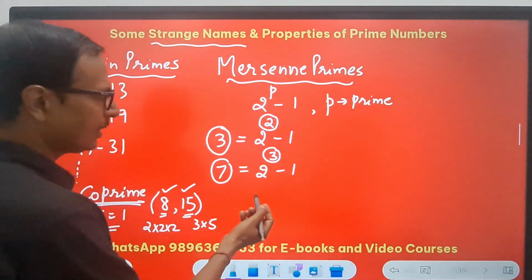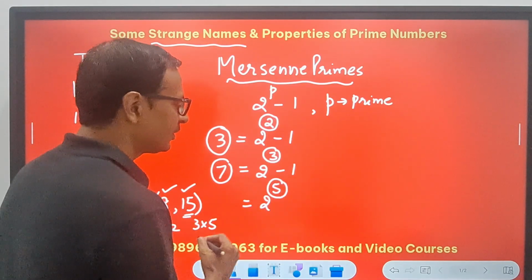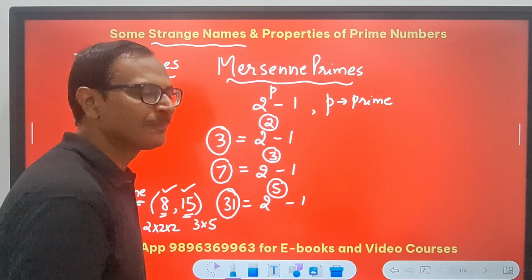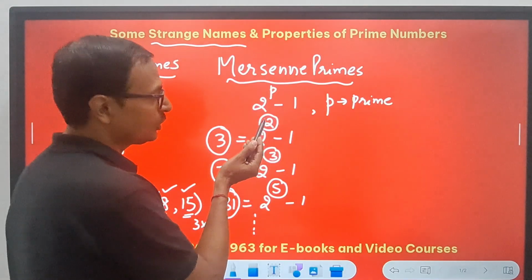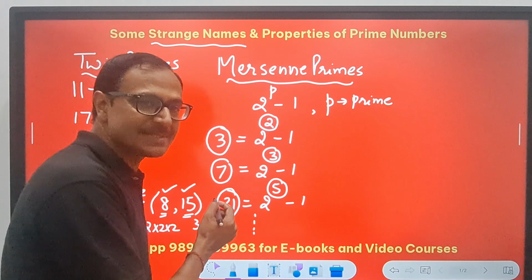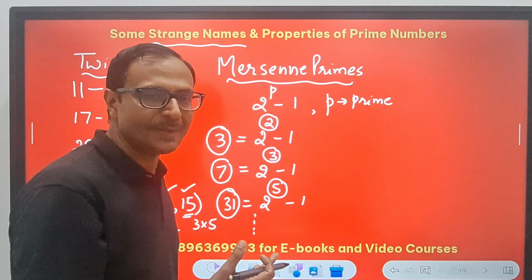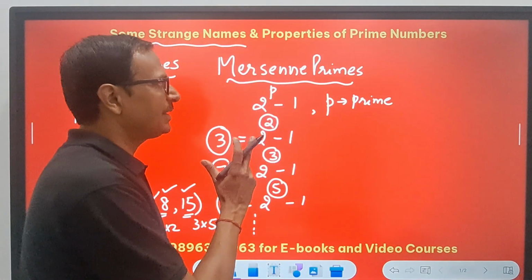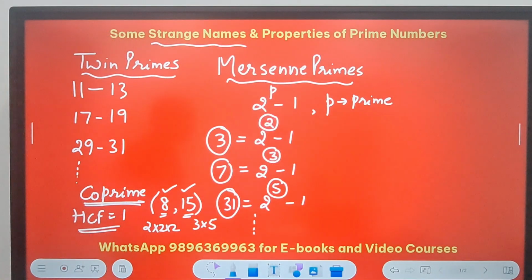You can take 5 also, like 2 raised to power 5, 32 minus 1. So 31 is also a Mersenne prime. You can try so many different things. See, 2, 3, 5, they are consecutive primes and everything is giving me a Mersenne prime. But it doesn't mean that every number will give me a Mersenne prime. So you can experiment with this, and I'm sure you are going to be amazed by the results which you will get.